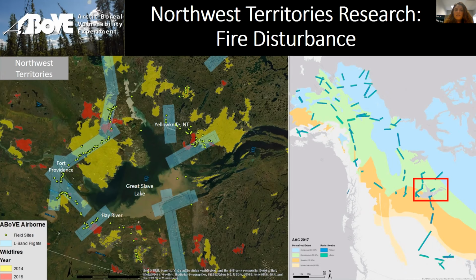So this is an area in the Northwest Territories. You can see on the right where the box is showing where we are. And then on the left, this is a more detailed map showing Great Slave Lake and the L-band swaths where we took measurements this summer.